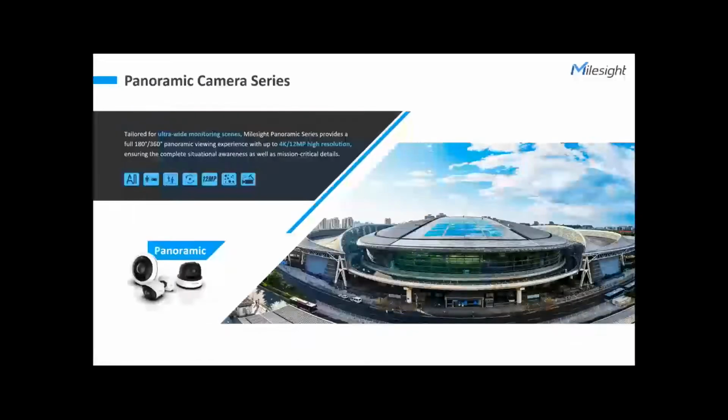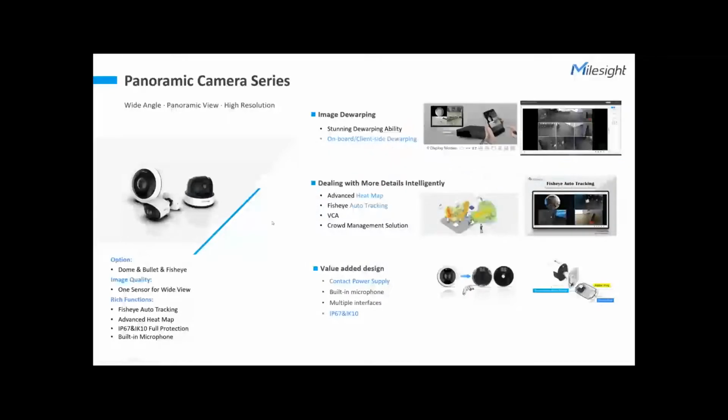And then they have a great panoramic series with 180 panoramic or 360 degree hemispheric views. I have one of these as well, and the dewarping on this is really, really good. It's dewarped at the camera or on the NVR, depending on which way you want to do it. And also some advanced things that come in a heat map, auto tracking, and crowd management solutions that are involved in the AI part of this lineup.